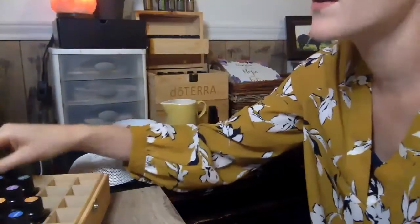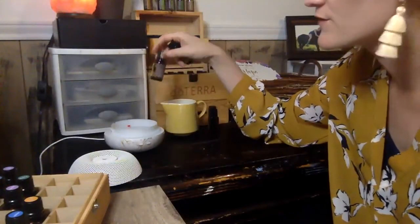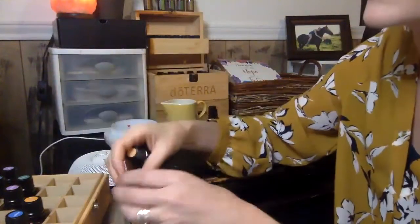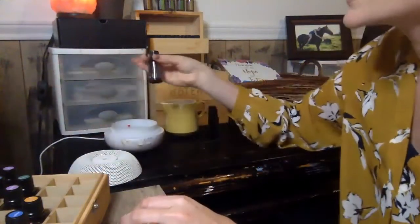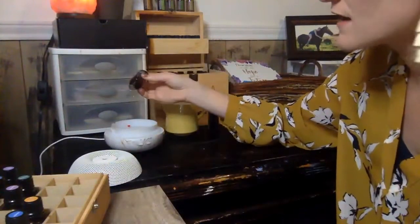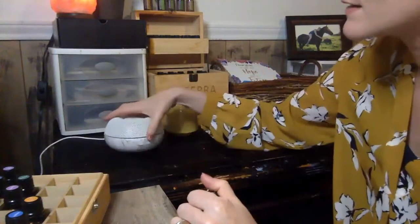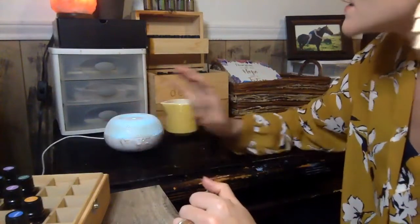The other thing you can do is run citrus oils through it, so wild orange or lemon. Lemon is a great one. Lemon actually is amazing for cleaning stuff. So if you put a couple drops of lemon in there, that'll help clean your diffuser. Or orange. I love orange. Orange is so good for energy. So I like to mix orange a lot of the time with the Breathe. I'll just add a few more drops of orange, and it's going to help clean out that diffuser as well. So that's a diffuser.